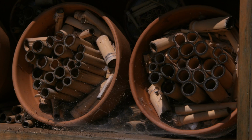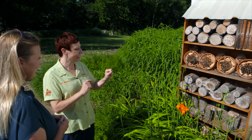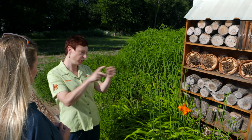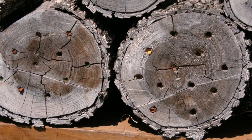Okay. And what's so amazing about bees is the mama mason bee will pick a hole and she'll go in and clean it out, and she will go way to the back and lay an egg. And then she'll go get food for it, and she'll pack it in around the egg.